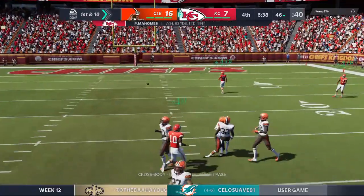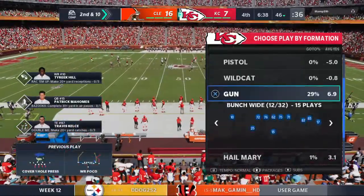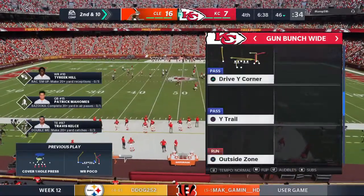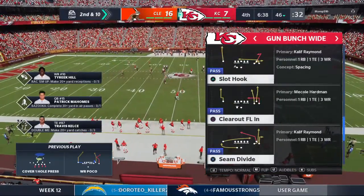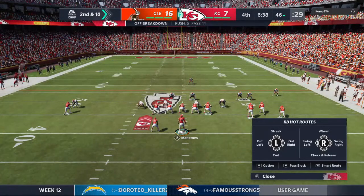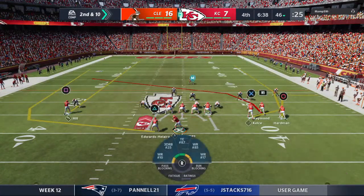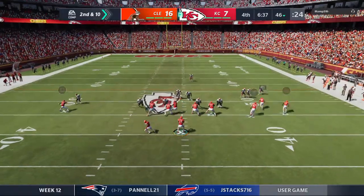I didn't mean to throw it to him. But on the keeper, I want to know why I get pressured immediately. Incomplete. It leads to second and 10. I just want to know why. If you don't scramble, nobody cares. But if you do scramble, then everybody and their mom wants to go get you.